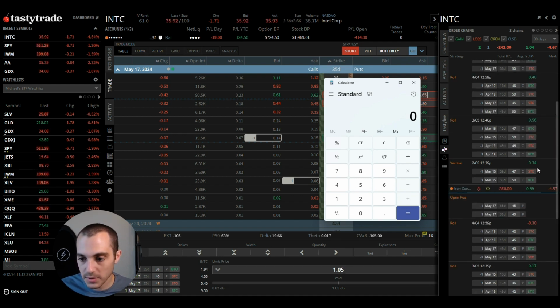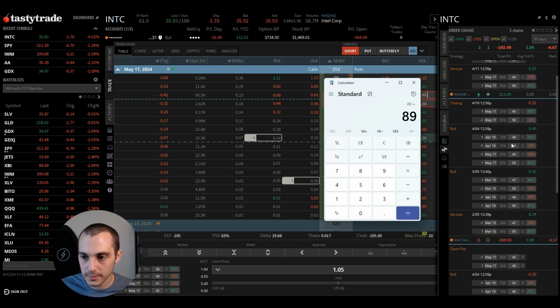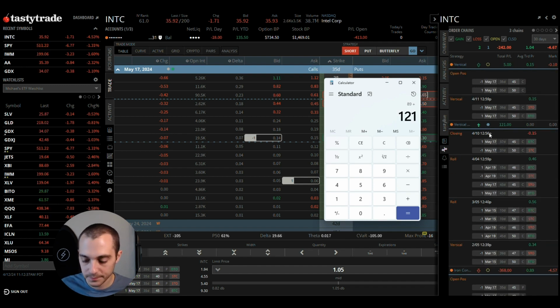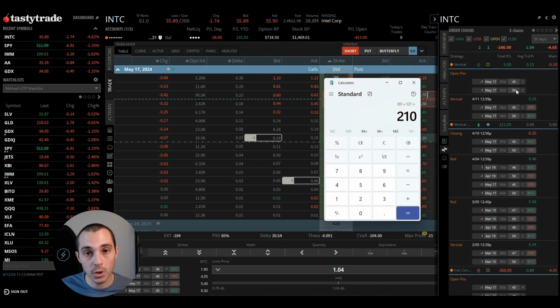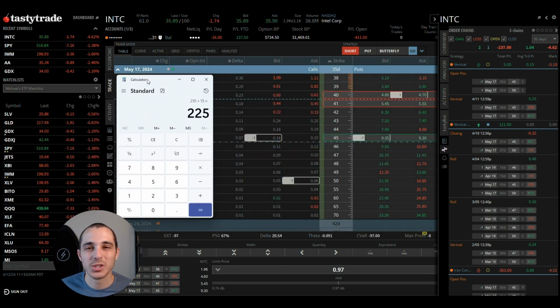So after these rolls, we're looking at 89 cents. So let's do 89 plus 121. So that's 210, plus this credit right now of 15 cents for that new short call spread that I put back on. So we do plus 15. So $225 or $2.25.